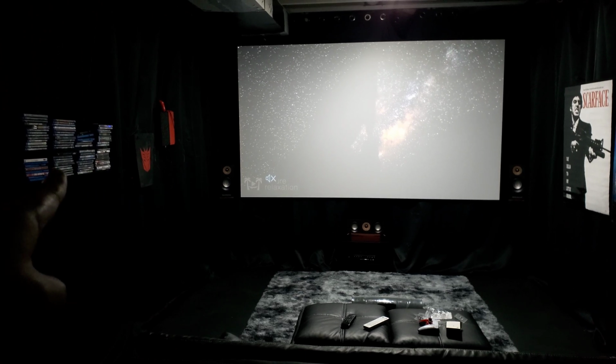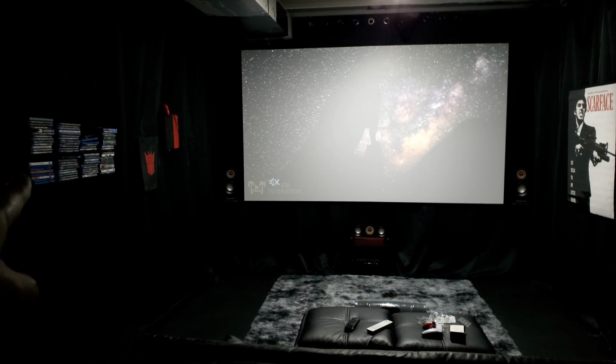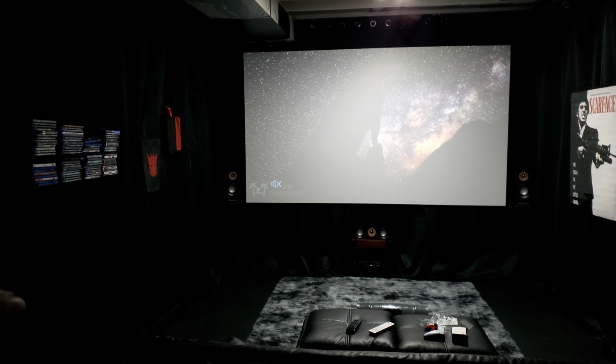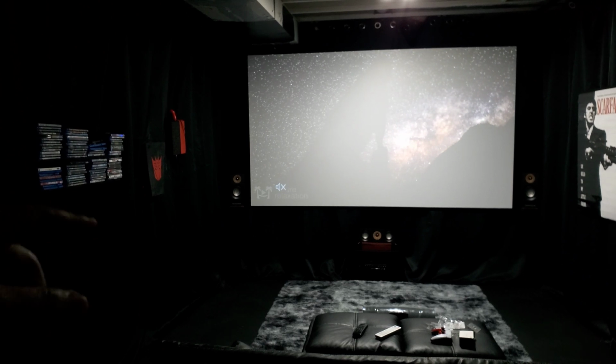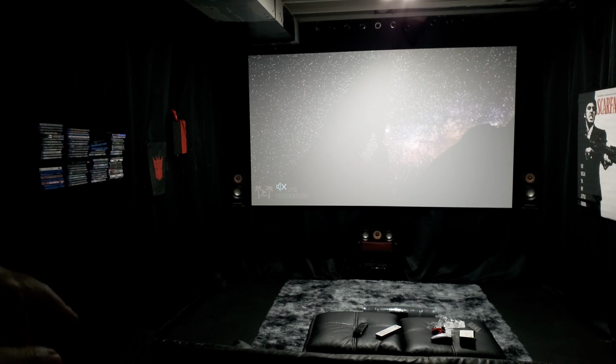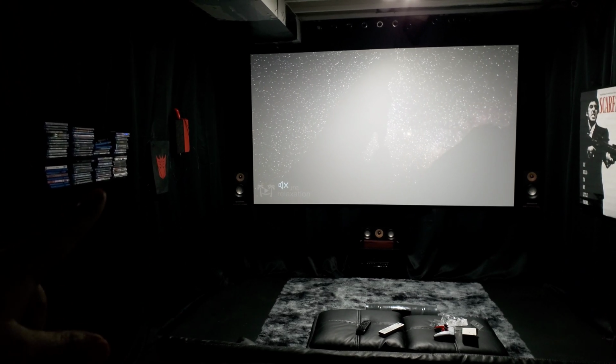Over here, I have this rack here that I think I'm going to change. In my head, it looked better than it does now. I don't really like it. I don't know. It's kind of out of the way. I just want to put some more movie posters up, maybe.